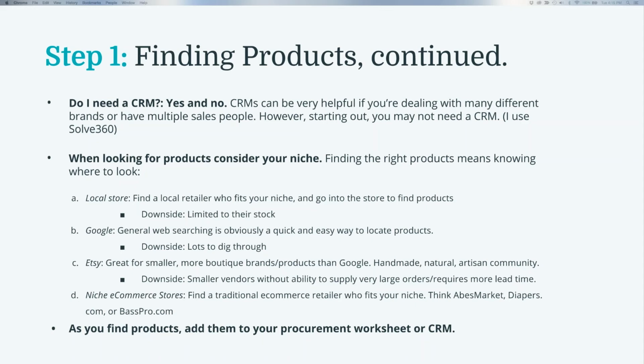If you want to narrow that down, I also like using Etsy. It's great for smaller brands, and it's a lot easier to search by categories on there. You can also search by categories on other niche e-commerce stores. So if you're doing natural products, you could find great leads on Abe's Market, for example, or on Thrive Market. These are specialized e-commerce stores around certain niches, and you can use those as leads.